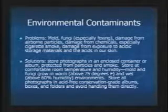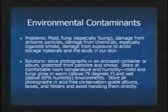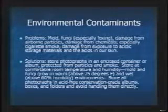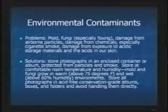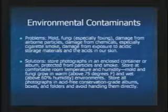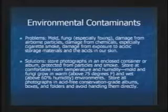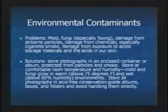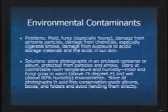Okay, environmental contaminants. I'm sorry this is sort of a crowded slide, but this is one of the major factors for small museum collections and for home collections. Any place where we can't afford a multi-million-dollar HVAC system to filter our air, this is a major concern. We need to think about things like mold and fungi that are also affected by moisture in the air, but also damage from airborne dust particles, smoke especially, damage from acidic materials in our skins, acid in our skin.